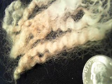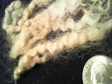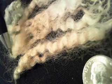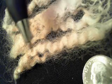Most of it is a Lancaster, Blueface Leicester, one of those. Leicester, Lincoln, and Coopsworth are considered long wools. Notice the locks. It's kind of like dreadlocks, but on sheep, or if you had a crazy perm.